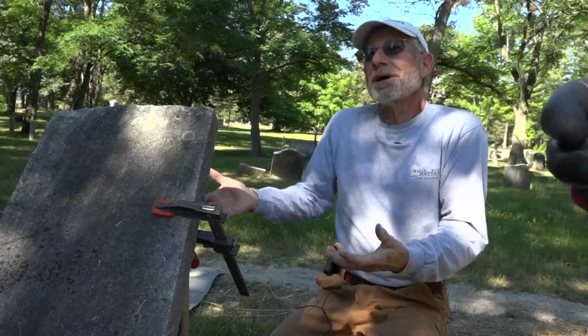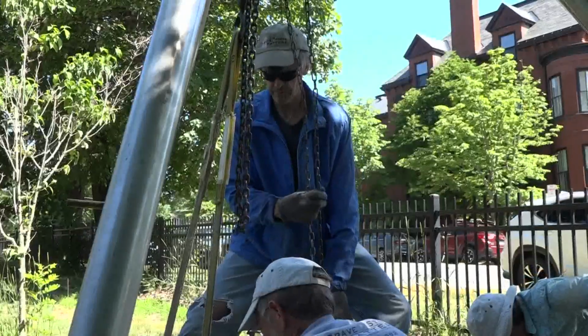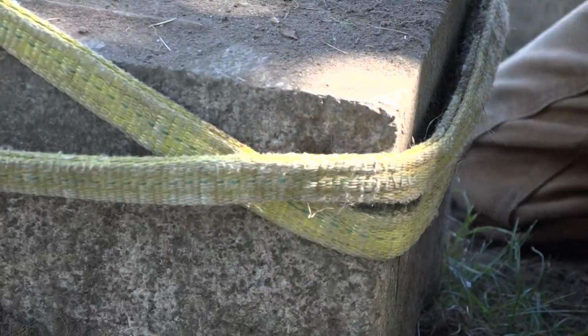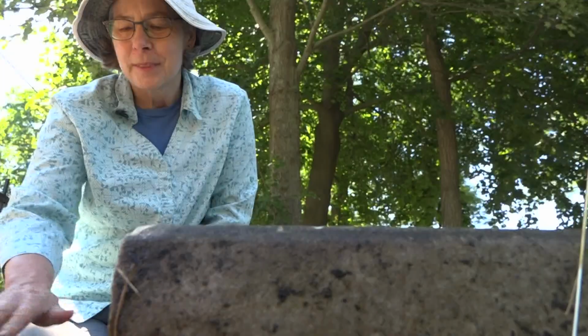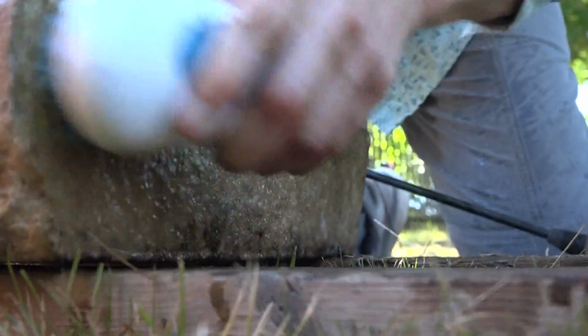We're doing this for somebody, we just don't know who. And that doesn't matter to them. It's taking care of the generations of people who rest here. We're saving this history, and everybody's learning, and it's just so gratifying. We're building on history. There are roughly 1,600 stones here, and we think half of them need some kind of repair.